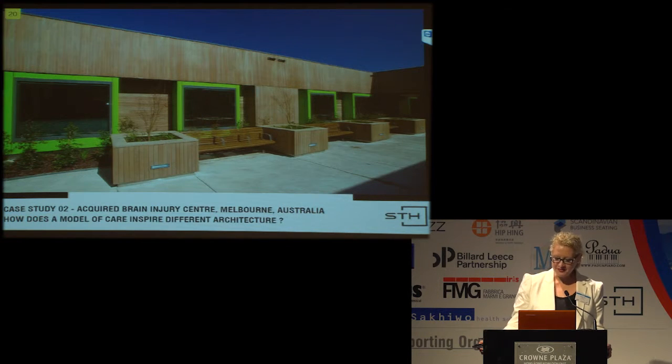I'd like to move on to case study 2, which is in fact the acquired brain injury unit in Melbourne. It's part of the Caulfield campus of Alfred Health. It's a $36 million development and it commenced in October 2010 and it opened in August 2014. The project includes 42 inpatient beds, an integrated inpatient and outpatient rehabilitation facility and a transition living service.